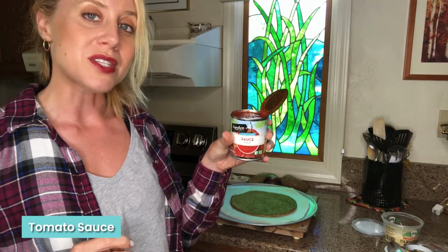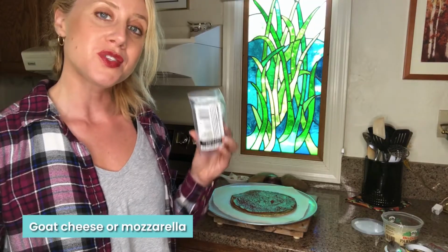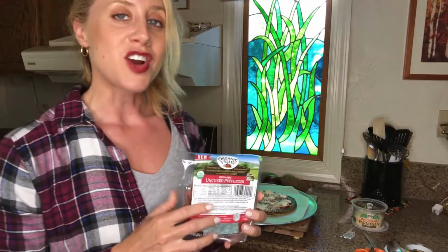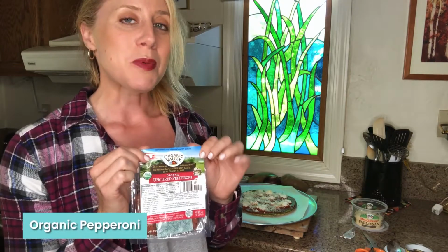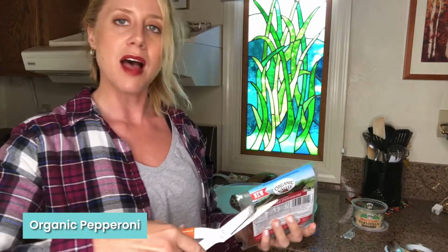You're gonna need some tomato sauce, some goat cheese or mozzarella, a little bit of parmesan, and lastly, our toppings. I'm gonna use pepperoni and jalapeños because it's my absolute favorite. I used to love eating thin crust Domino's pizza all the time, but that's not very healthy. So instead, we're gonna use some delicious pepperoni that is organic and uncured, and some jalapeños.